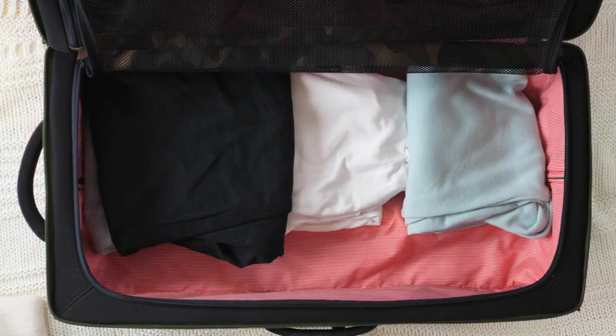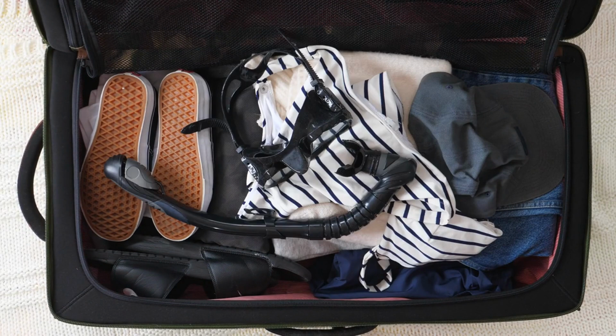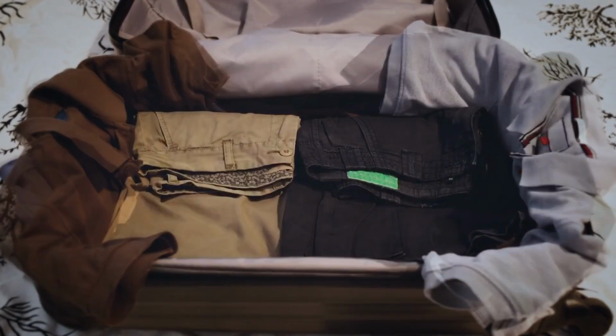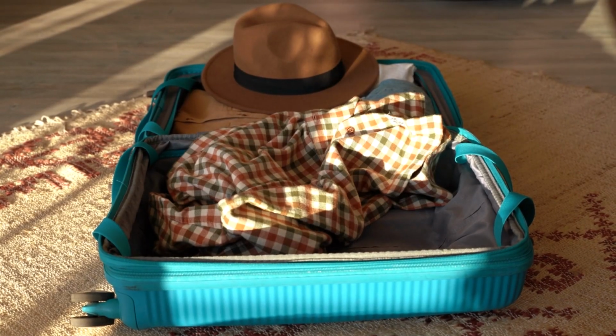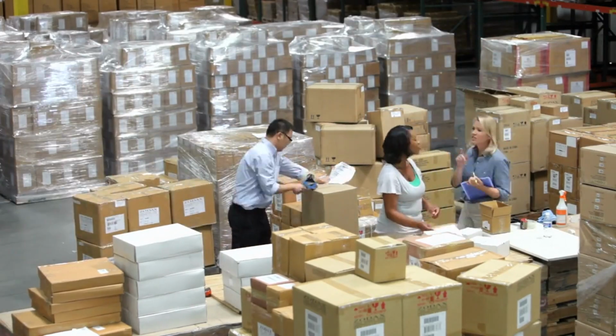You'll discover how to master the art of packing, find out the best hacks to save space, and learn how to prepare for the unexpected. Whether you're heading out for a weekend getaway or a long adventure, these tips will make your packing process a breeze. Ready to transform your travel experience? Let's dive into strategies that will save you time, space, and even money. Your stress-free journey starts here.